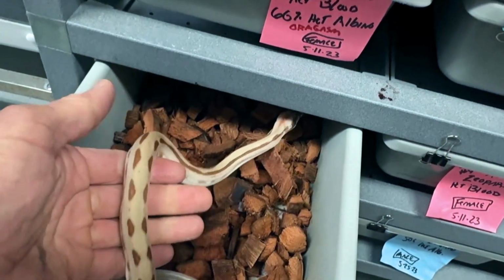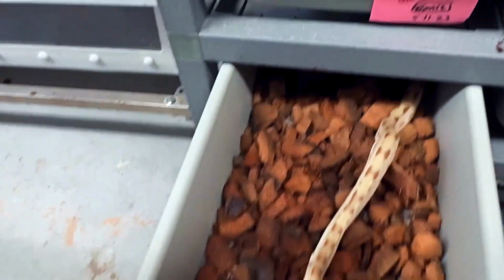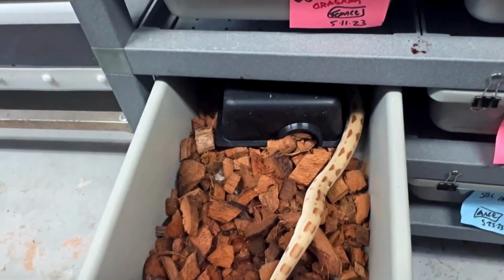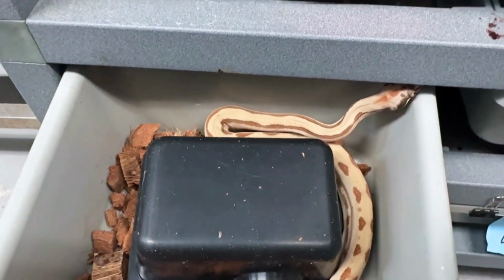And the Labyrinth gene is a wonderful gene, especially when put with something that has a lot of pattern. I love to see genes fight with each other for dominance, because you never know what you're going to get.